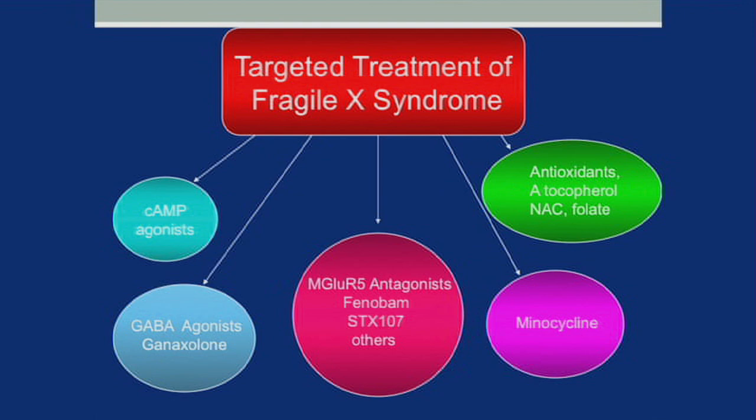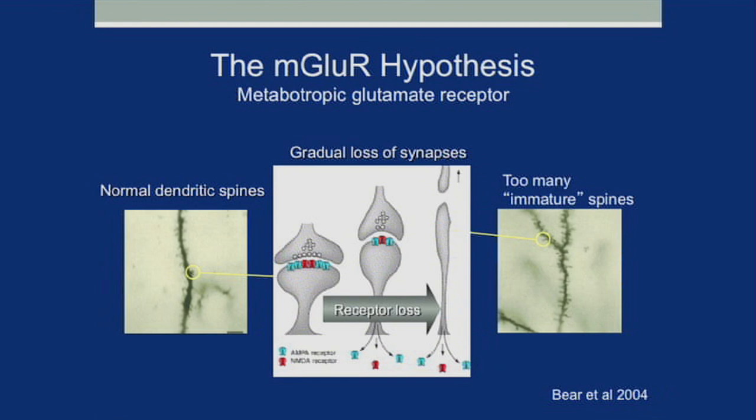We're going to focus here on the GABA system and the glutamate system, as well as minocycline. So starting with the glutamate system, the metabotropic glutamate receptor antagonists, or blockers. Like I mentioned before, we need Fragile X mental retardation protein around for normal synaptic development. And in Fragile X syndrome, we have low FMRP, and that leads to increased glutamate activity. And what happens with that is, with the increased glutamate activity, you get these weak connections in the synapses, and they're not as efficient. What you can actually see is that what it should look like are these normal dendritic spines. The dendrites are the parts of the neurons that go out to communicate to a receptor. And it should look like this.